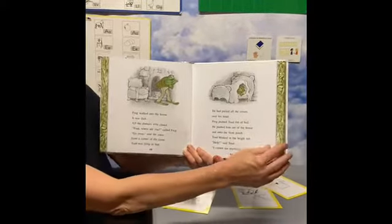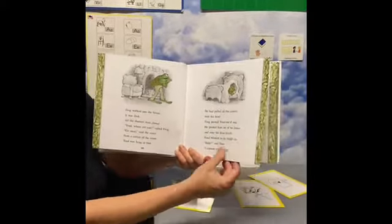So he was in bed and he's not ready to get up. But Frog pushed Toad outside, and now the sun is shining in Toad's eyes.